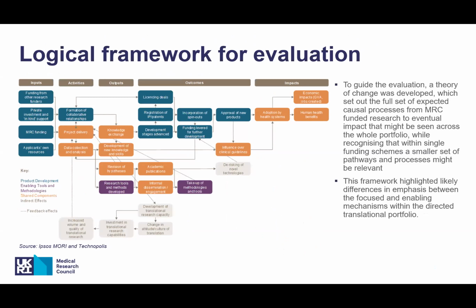So then we constructed, and this was quite heavily drawing on a literature review that I'll mention a bit later, we drafted up a logical framework for translation. You'll see similar logical frameworks in other evaluation projects. This is to give us a framework, a theory of change, if you like, for helping us with the evaluation study overall. And we did find it extremely helpful to have set out this framework and to have discussed what should be the expected causal links between processes.